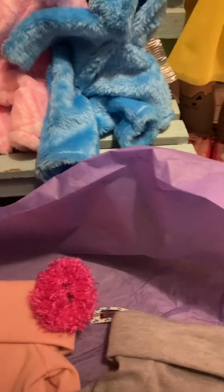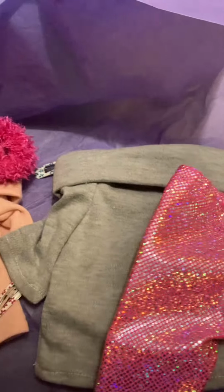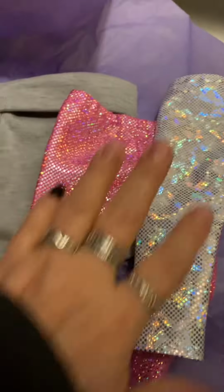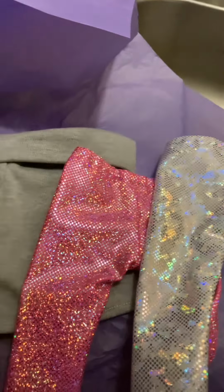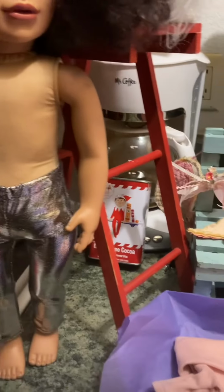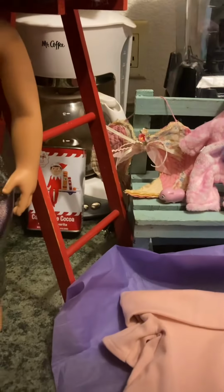Awesome colors. And I just got these pants from Circle H Sewing, I think. She has some really cool, fun things, and I love her sparkly clothes. And so I got the pants, and I got the ones that she has on right now. I haven't named her yet, so I'm thinking about names, but I thought I would put one of these on her after I give her her tattoo.